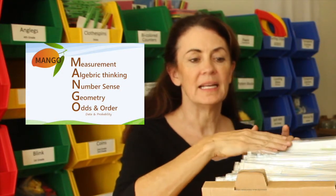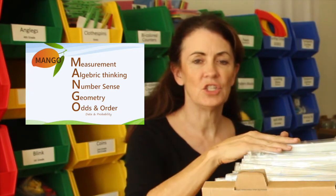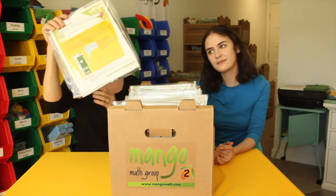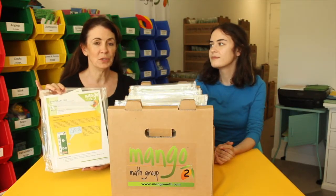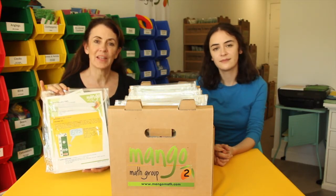Each grade level kit is set up the same way, using our acronyms to put the games in place. So you start with measurement, then you go to algebraic thinking, number sense, geometry, and then odds in order. Each grade level packet is set up for 4 students to use because we like the students to be in small groups so that they communicate and collaborate together.